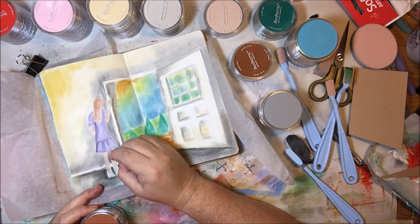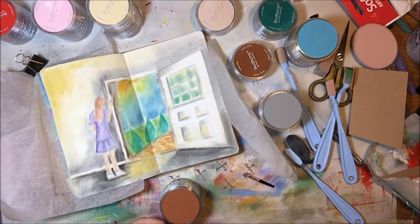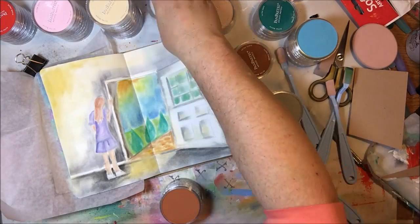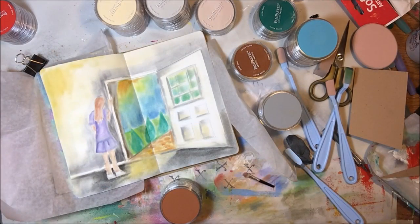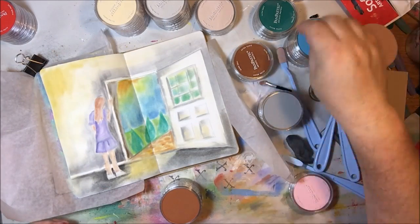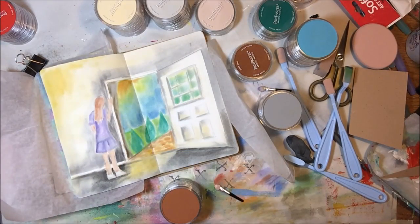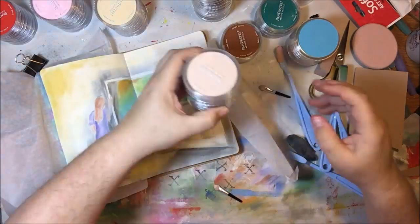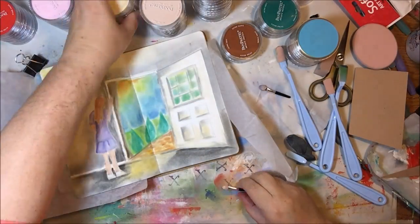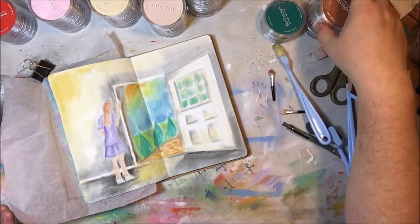Probably the smartest thing I did, I thought, was to realize that that glass in the door would have a reflection on it. And adding the colors onto it made a huge difference once I did that. Because otherwise, that whole door would have just been kind of white instead of being a panel door with windows. It gave it a lot more interest.